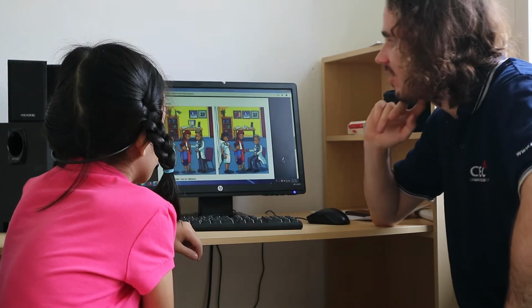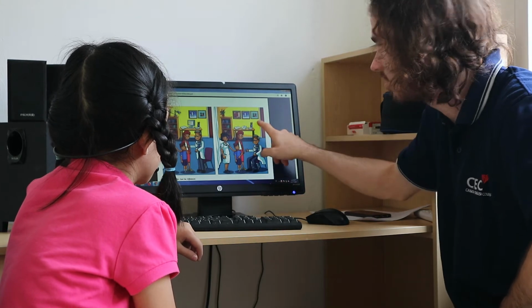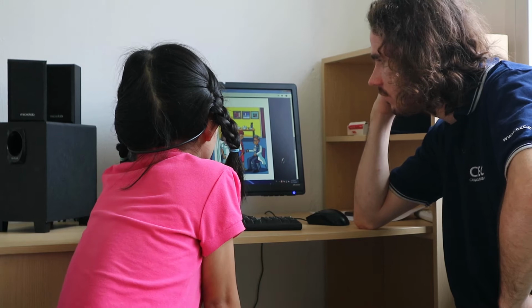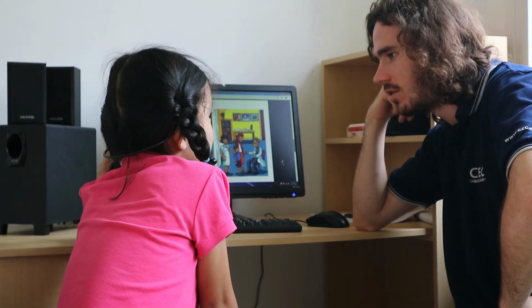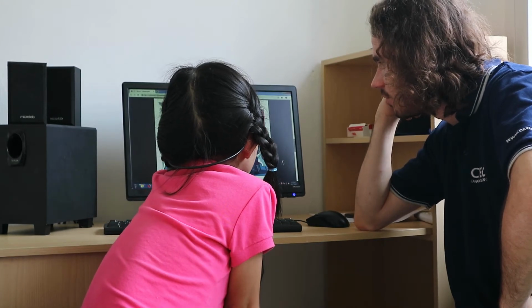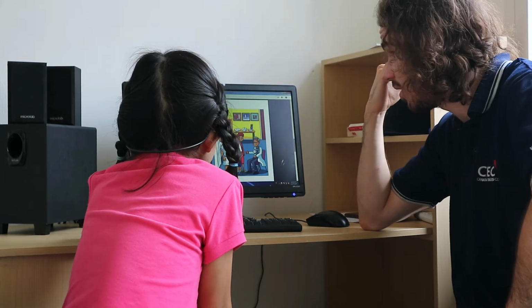Good. Can you tell me some differences between picture 1 and picture 2? Yes. What can you see? I see the boy. His ear hurts. His ear hurts? And picture 2, his stomach. His stomach hurts. What else?